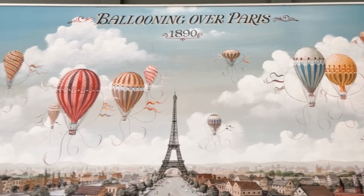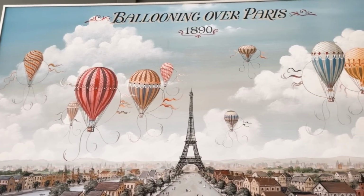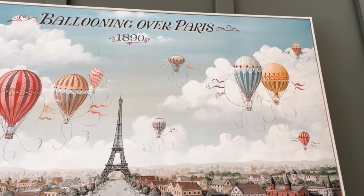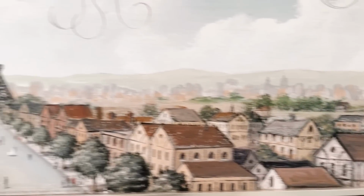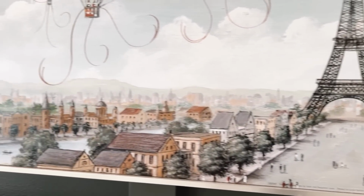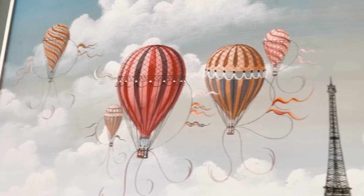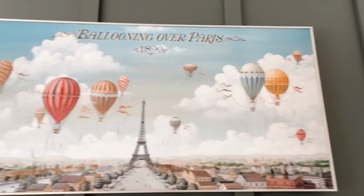All right, first step is done. Isn't this a pretty print? I found it at HomeGoods several years ago. And it's normally in our foyer for spring and summer. But I thought this year, let's try it in here. I've never had it in here before. But I love the scene in it. I love all of the colors, the pretty balloons. And I think it looks pretty good against the green wall.